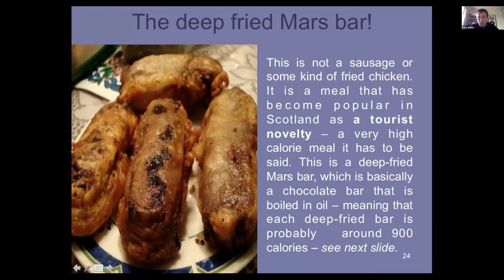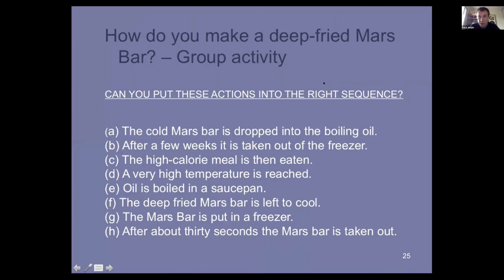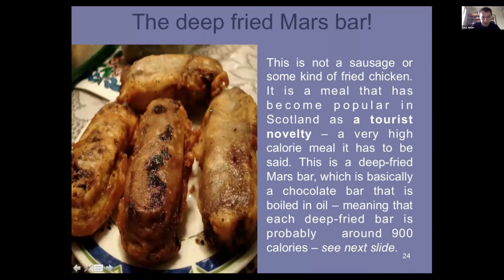So, as I say, usually the students will guess that it's some kind of sausage or chicken, but actually it's a tourist novelty. Or it started out as a tourist novelty in either the cities of Glasgow or possibly Dundee. And it's a very, very high calorie meal. There's actually lots of newspaper articles about this, and people are discussing how many calories are in each bar. Some people say it's much more than 900. But you can imagine the chocolate is already quite high in calories, and if it's boiled in oil, it's going to be worse. But it's a cultural experience.